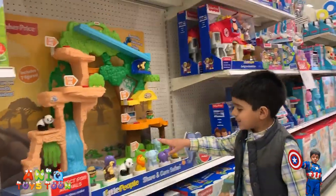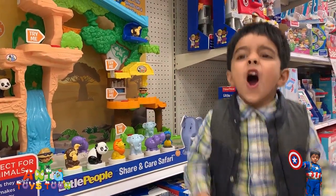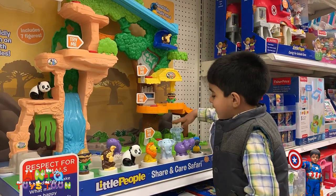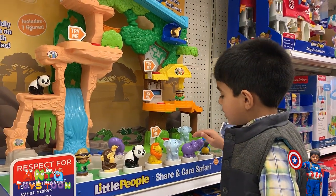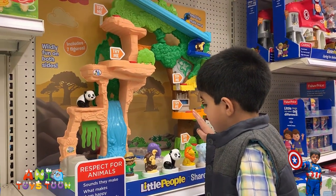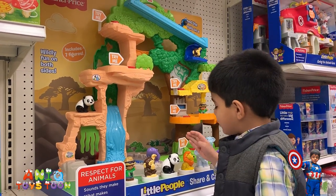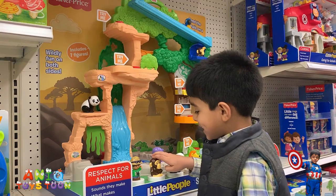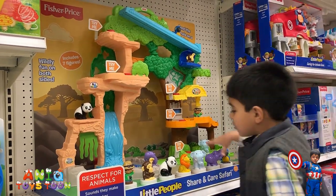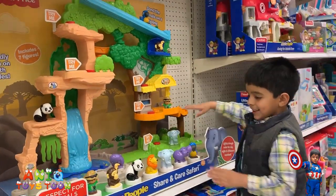Little people. Tiger, Lion. What is that, Aniq? Lion. Can you name the animals? Parrots. Elephant. Hippo. Elephant. Lion. Bear. No, panda. It's panda. Monkey, boy, and a hippo again. Two hippos. Hippopotamus. All right, cool. Very cool.